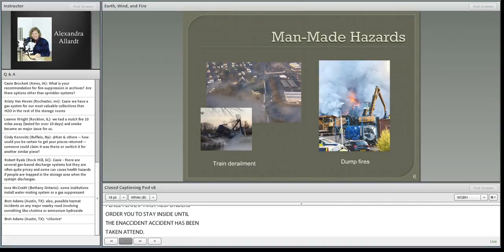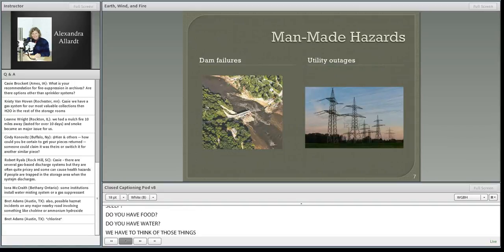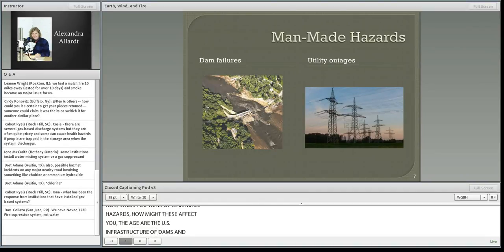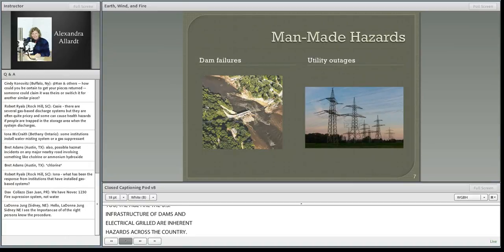Now, when you think of man-made hazards, how might these affect you? The aging of the U.S. infrastructure of dams and our electrical grid are inherent hazards across the country. Dams built over the last 150 years were constructed using then current construction techniques and seismic knowledge of the time, and many without the benefit of government regulation.